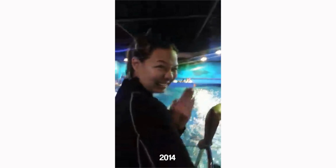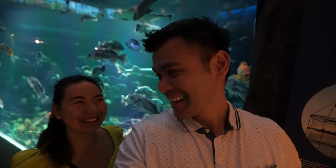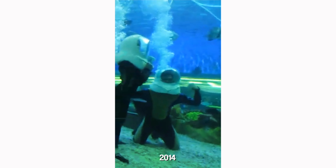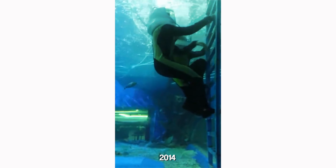This kind of reminded me that way back before when Nat and I were dating, we went inside a fish tank like this. It's called Ocean Park in Manila. I feel like that's been one of the most epic experiences we've had as traveling together, right? Yeah, it was so scary. I was so scared because there's like stingrays and those big fishes that you can see over here. Yeah, you can see them literally swimming across your face.